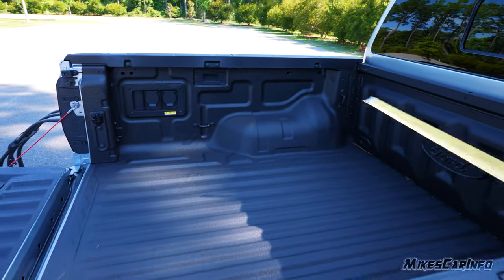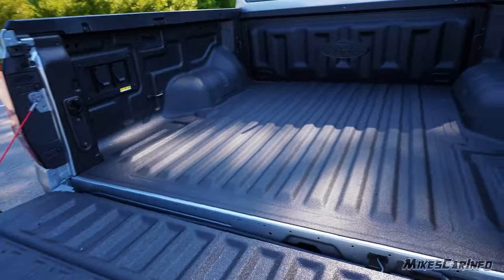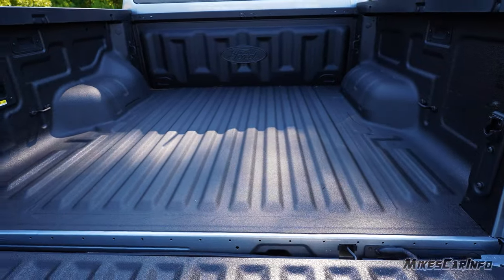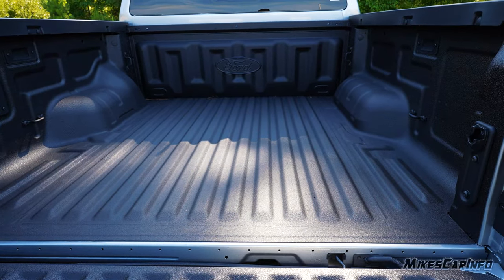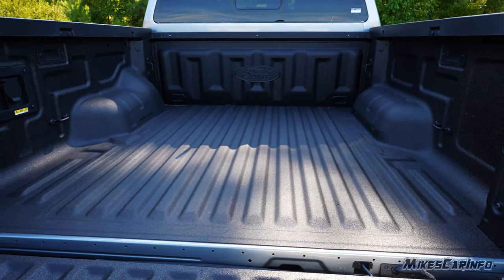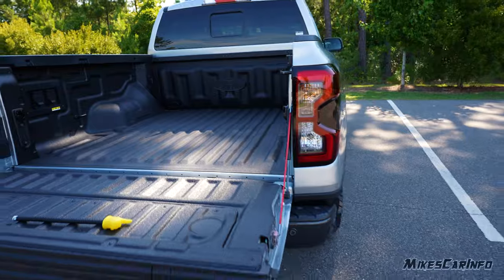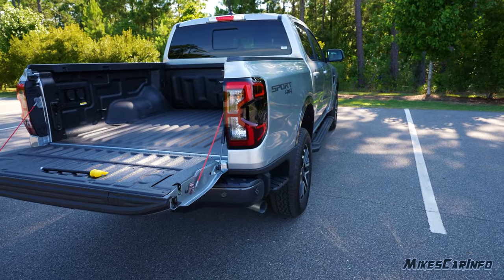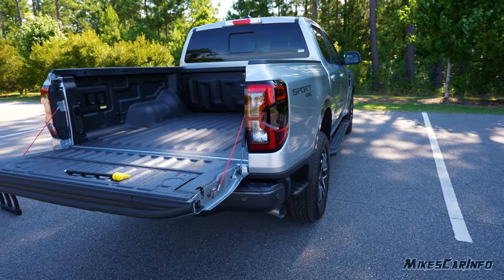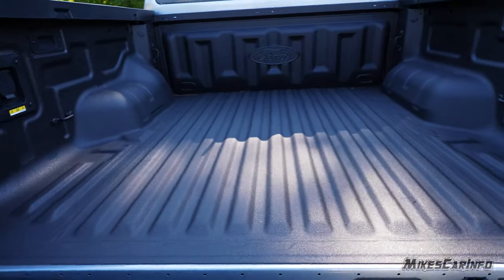Unlike the previous models and a lot of other trucks like this, where you've got to prop it up on one side. So this is good to see, like plenty of room. I mean, that's good. I don't know how they did it. I guess they just scaled up the whole truck. I mean, it's about the size of an older F-150, you know, so they keep making it bigger. So yeah, this is a more usable bed, I would say, than the previous models.